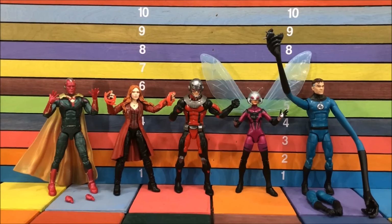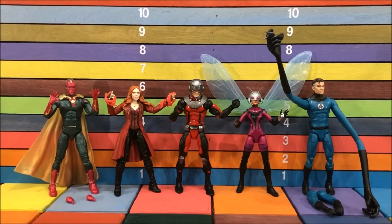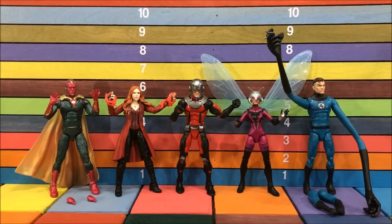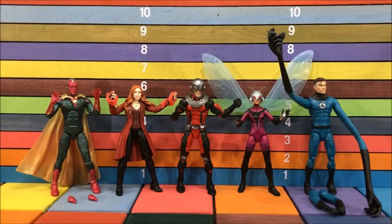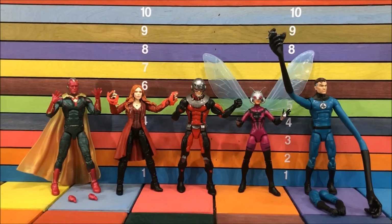Alright, so here they are out of the package, and I just got them lined up for you to check the scale. As you can see, Vision's standing right about 6 inches tall. Scarlet Witch is about 5 3/4. And then you have Ant-Man, which is slightly above 6 inches. Then you have Stinger down about 5.5. Definitely like the scale on her. And then Mr. Fantastic right about 6 inches tall.